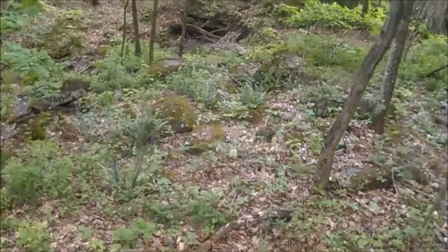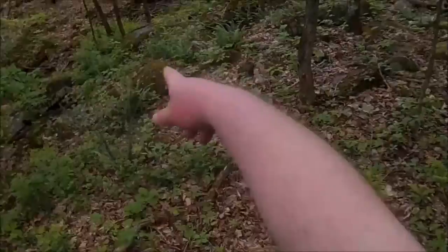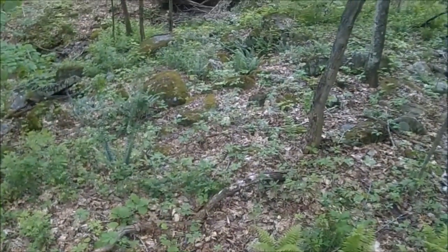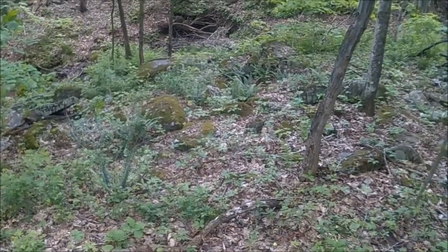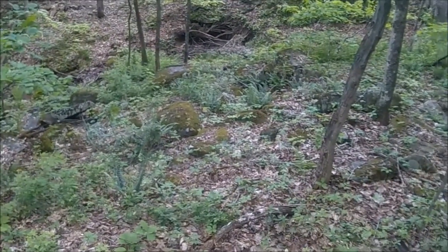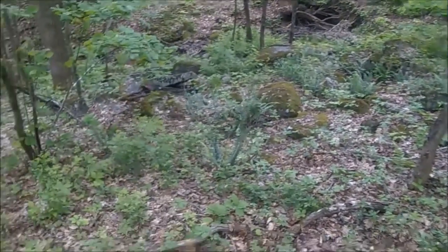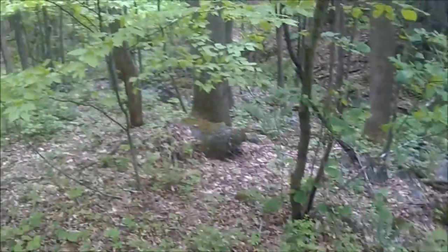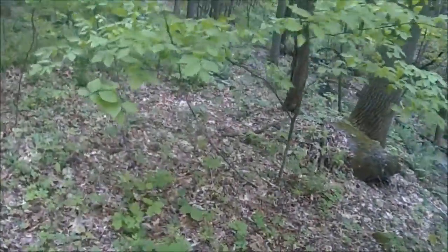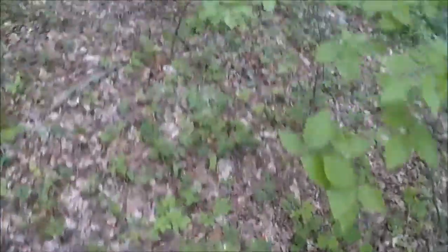That's all those rocks through there. And you can see over there, there's an opening. I guess the water's just slowly eating that away there. I don't think there's no underground stream right there. However, I could be wrong. We'll continue on down here.